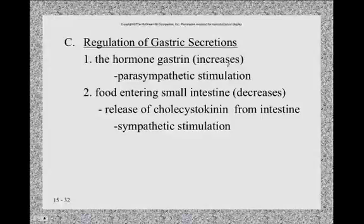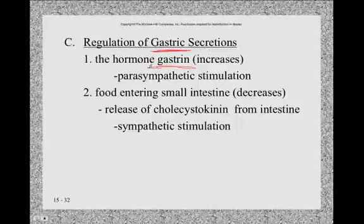So how do we regulate gastric secretions? So we're going to talk a lot about regulating secretions. We'll talk about how we regulate secretions from the pancreas and from the liver and then from the stomach. So again, gastric secretions are going to be secretions that are released in the stomach. And the hormone gastrin, isn't this nice? Again, they're naming the hormone after what it does. So gastrin increases gastric secretion.